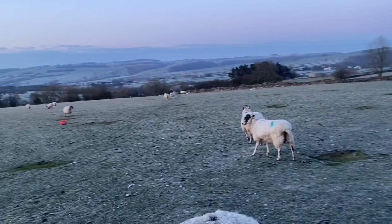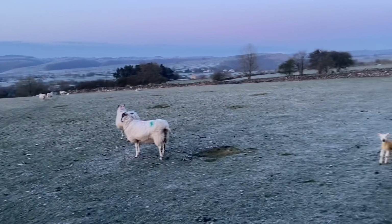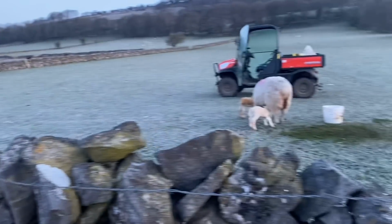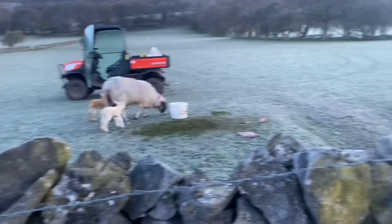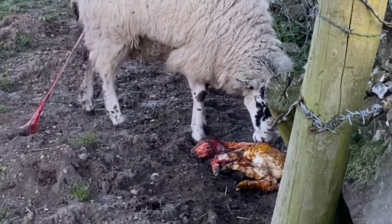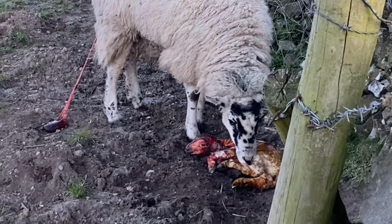There's really a decent layer of ice again on all the troughs, so I'm going to go and collect some tubs of water down from the farm and pop them in the back of the truck, and then go around and break all the troughs. This lamb here ended up being one that needed to come in and require extra help, so watch this space.